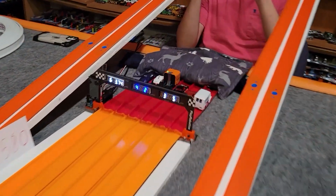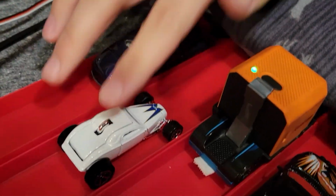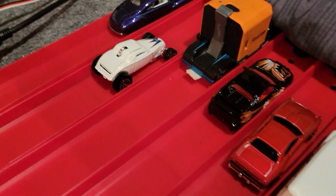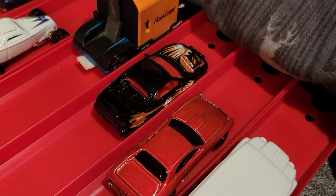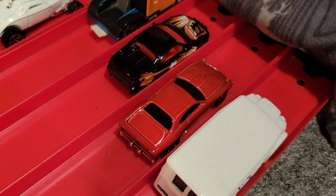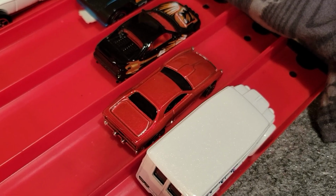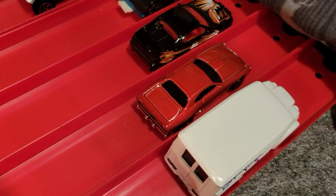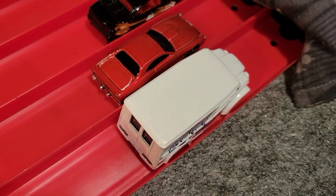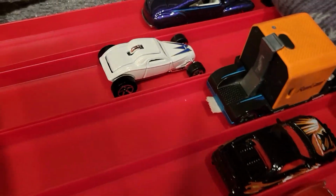All right, we had a time of 3.74, and that was So Fast right here. So our little sports coupe's moving on. Number 2 was Jaden's MR2. Number 3 was this red car, forget that one's name. And number 4 was the Run Cam. Number 5, Dairy Delivery. So that's a heavy vehicle, but it wasn't too fast. And number 6 was the Tail Dragger. All right, So Fast is moving on.